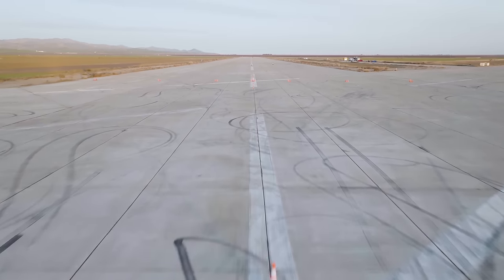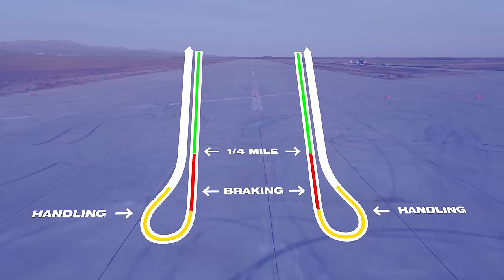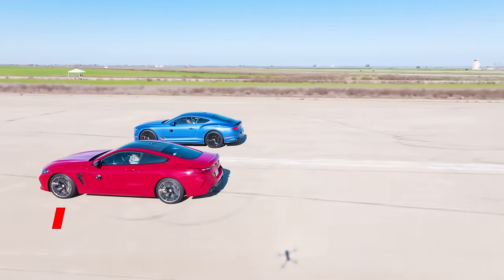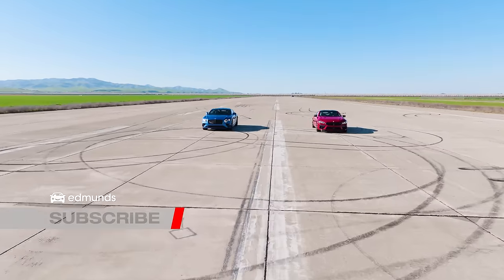These two are going head-to-head in our Edmunds U-Drag track, which starts with a quarter-mile drag, then they hit the brakes, do a 180, and power back to start-finish. At the end of the first run, we'll swap drivers and lanes and do it again. Does the W12 British luxury missile have what it takes to beat the German muscle car?